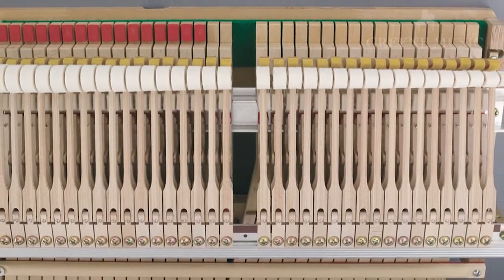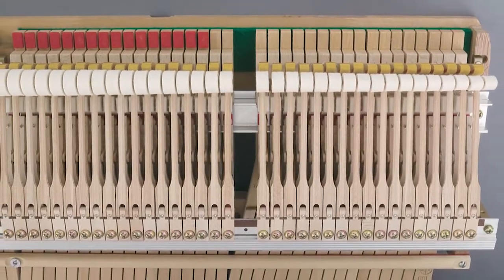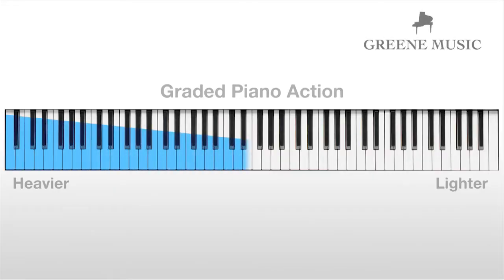Utilizing the same hammering system and springless mechanism that you would find on a grand piano, the Clavinova keyboards offer different weight or grading across the keys. Now, this reproduces the feel of a piano's hammers, whereas it will feel heavier in the low end and lighter in the high end.